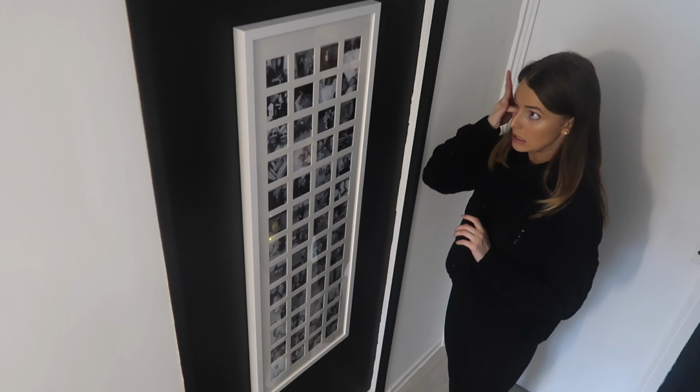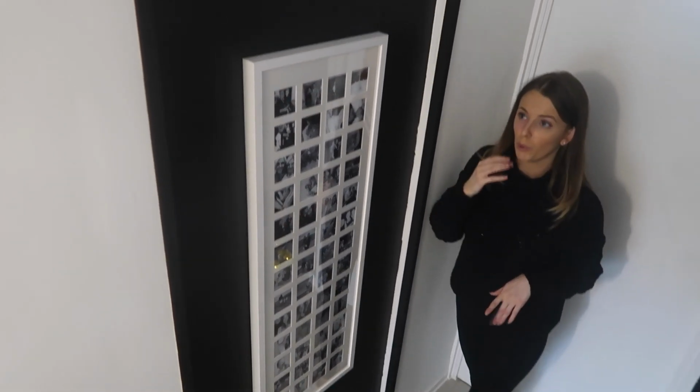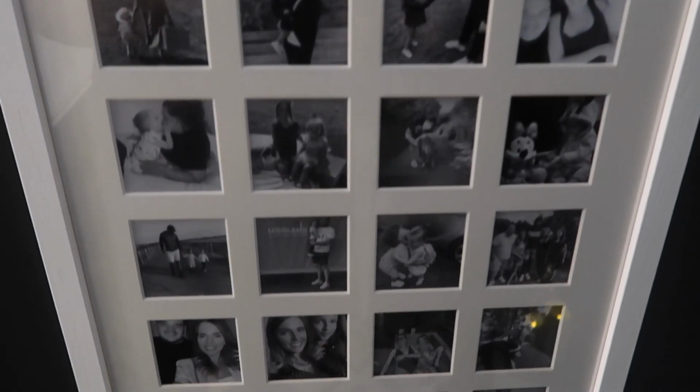Can you try and get the whole thing in? There you go, from here. It's a really nice size and it fits perfectly on this little alcovey wall. Oh, that is really nice though, isn't it, that frame? Yeah. We've only actually just put this up today.